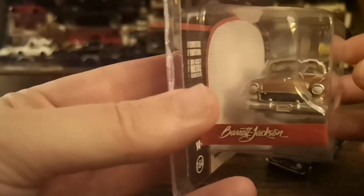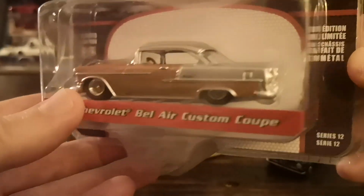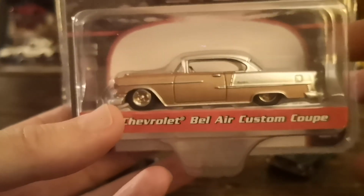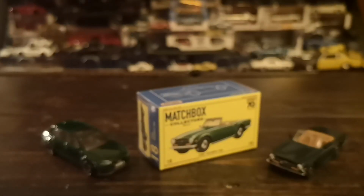This is quite possibly my favorite 55 casting that I'm adding to the collection, and this one's going to stay in the bubble. But yeah, the details are awesome, and it's just that stance. That stance is just perfect, literally perfect. So very happy to get my hands on that one.